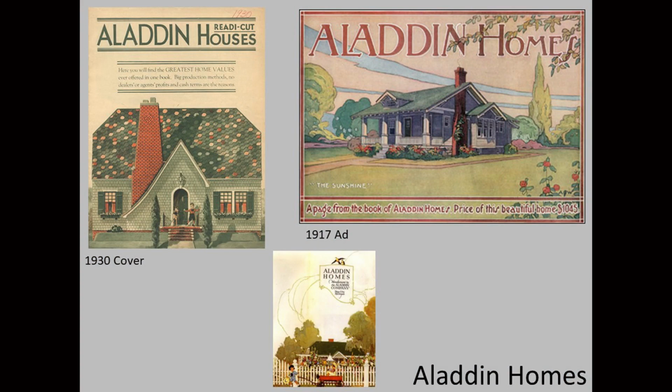The next manufacturer is one of the longest-lived and most successful kit home companies. It's Aladdin Homes. They were located in Bay City, Michigan. They were founded by brothers William and Otto Sovereign in 1906, and the company remained solvent and family-owned until it shut its doors for the last time in 1981. Over its 70-plus years in business, Aladdin sold more than 75,000 homes.